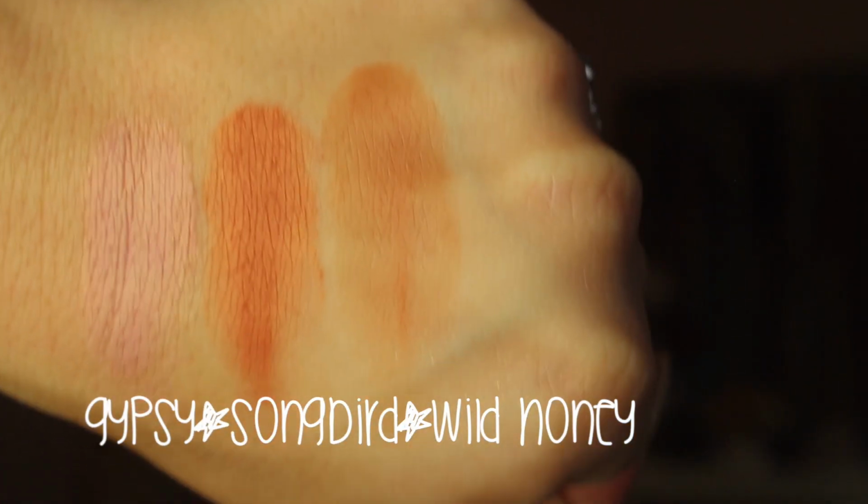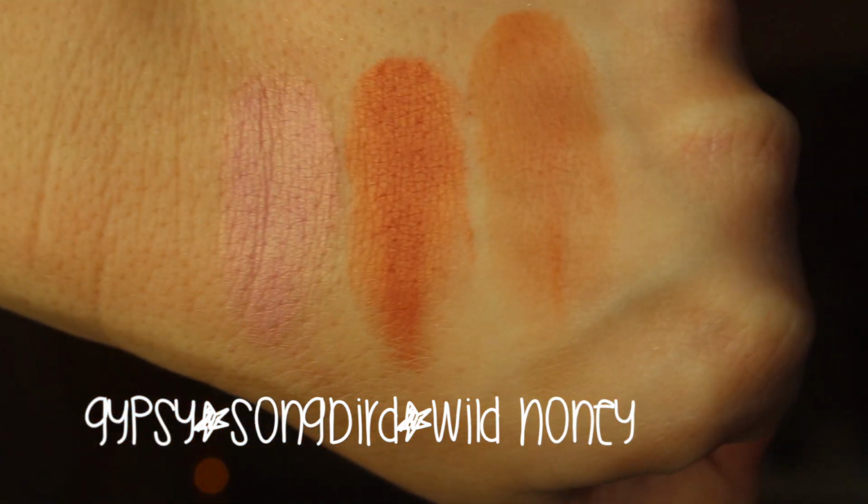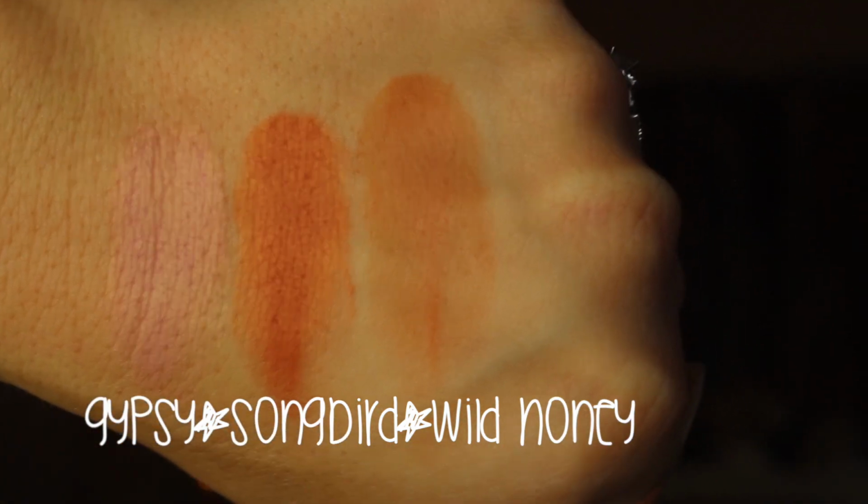Okay, and then let's talk about these Becca blushes. These are right up there with the Chanel and the By Terry. This formula is so amazing. Now, my favorite, let me show you the ones I have. This is Songbird, which is just a beautiful, beautiful everyday color, pulls a little warm. This is Wild Honey. This is probably my favorite just because it's one of those nude, neutral kind of blushes that goes with everything. Can you see a theme here? I love Wild Honey, and I can actually see a ring around Wild Honey, like I've used it quite a bit. And the first one that started my obsession was this one in Gypsy.